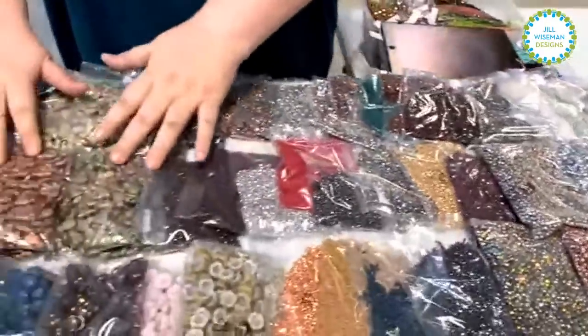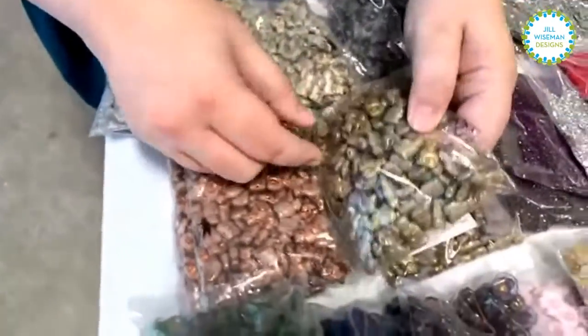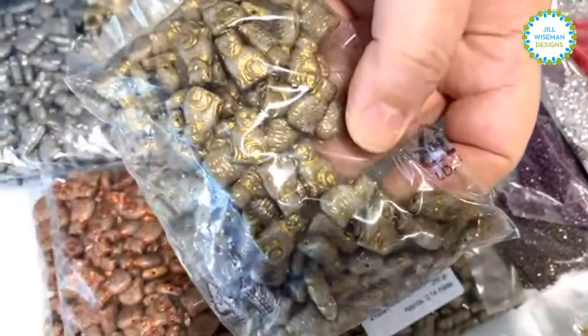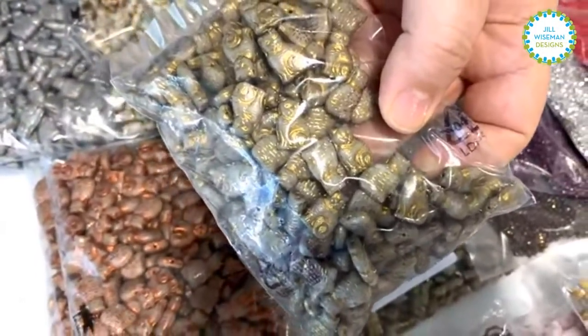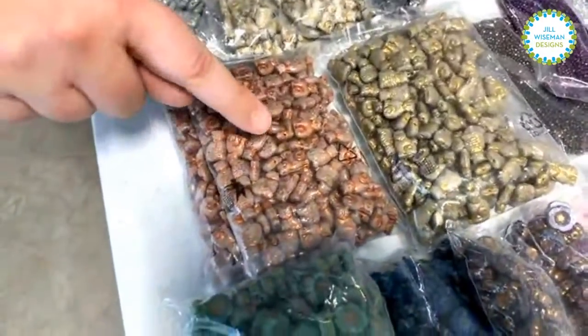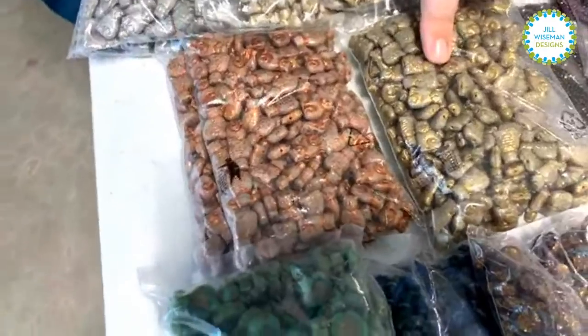Then let me bring you over to this corner of the table because this one is so fun. They're kitty cats. You guys, look at the kitty cat beads. I'm so excited about the kitty cat beads. So they didn't have tons of colors in stock, but I thought, okay, those of you with orange kitties, there's your orange ones.